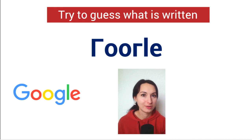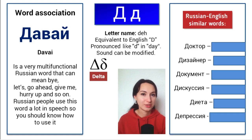Here is the next strange looking Russian letter. Letter D. And it sounds like D. In some situations, it will sound like T. D or T. And as you understand, it's equivalent to an English letter D, just like in the word day.